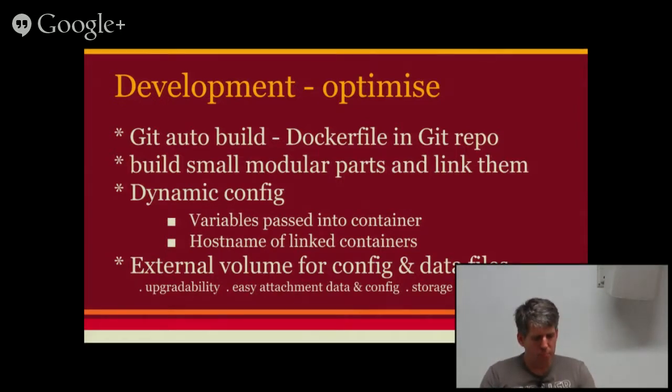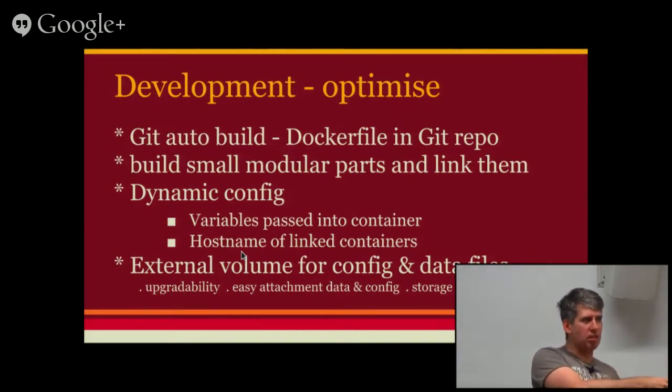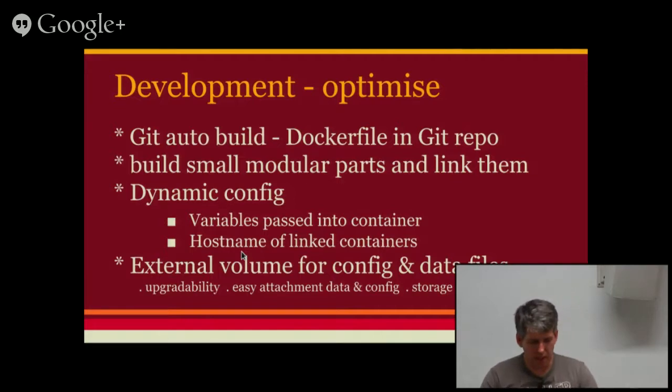So I think it would be better to have your configuration and data outside the container, because that would mean that you could easily upgrade the container and not have to worry about your config files changing and that sort of thing. If I've made changes to my config file and I've got it on an external volume, then when I stop the container, pull in the latest Apache container and start it up again, I don't have to worry about going through and setting all those configs up again. They're all just linked in because I've got the important configs as a linked volume into the container.